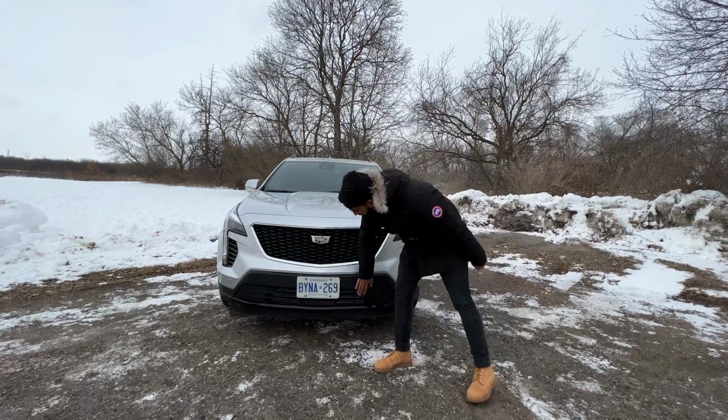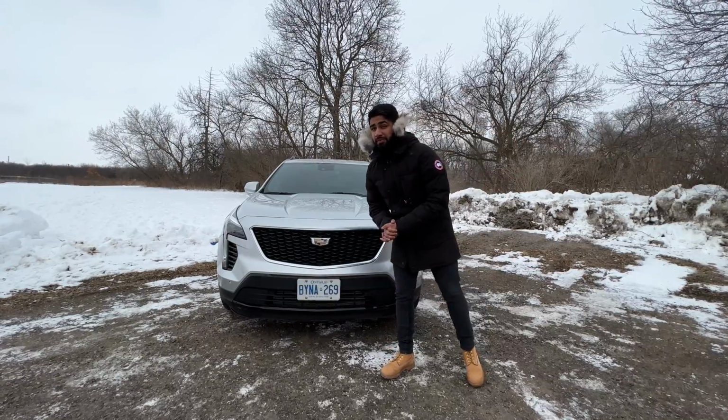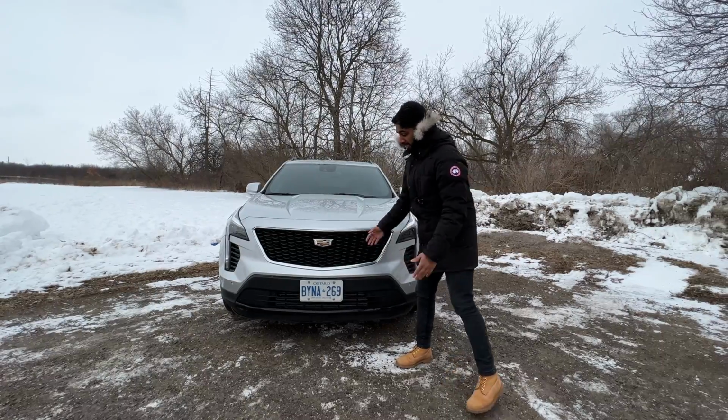We've got this black plasticky trim here. Personally, I do not like it, especially in the sport trim level. I really feel like they could have matched the lower portion of the bumper to the body color. I think that would have looked a lot nicer, but hey, we got what we got.